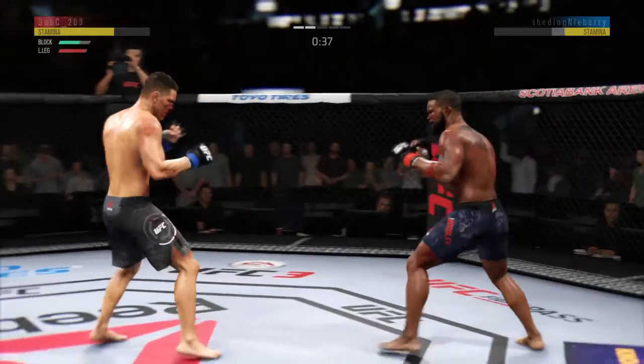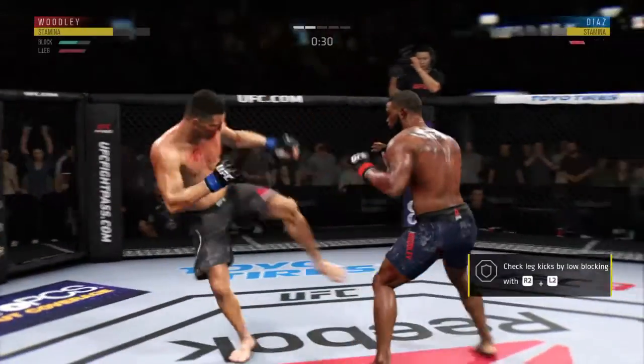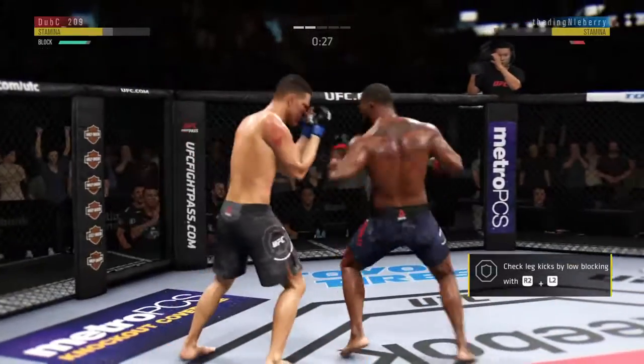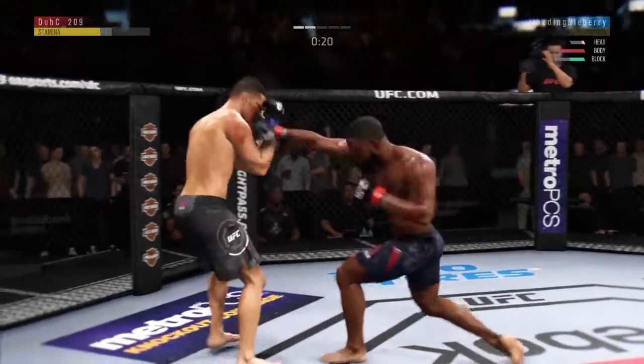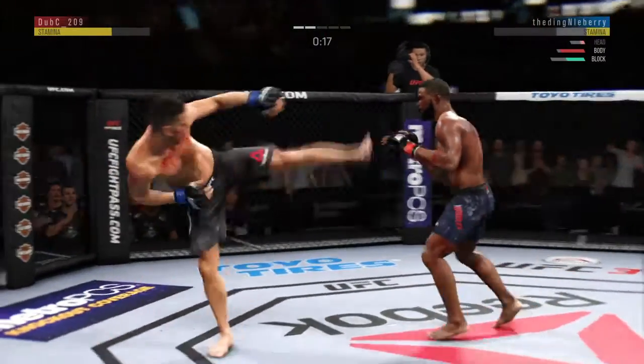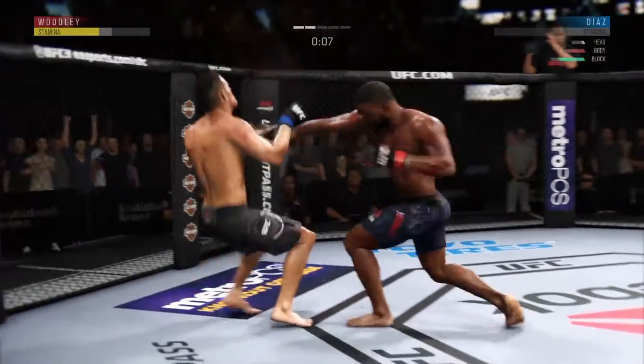Good defense to block the strike coming back. Nice jab, very snappy jab. Wow, what a back and forth exchange. Oh, he got tagged. He's in a lot of trouble. Oh, man. He's badly, badly hurt. Whoa! Unbelievable.